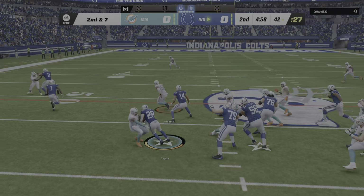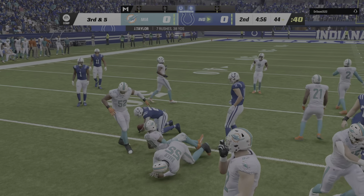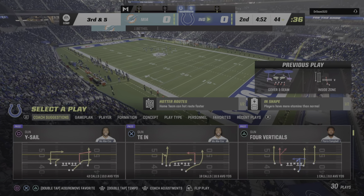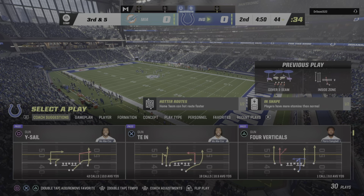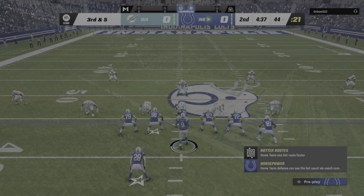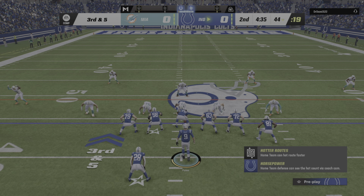On second down, it's Taylor. And very little daylight there. He'll get a couple up to the 44. Just not a whole lot of room to operate there on that carry. No, not at all. They did a really nice job staying in their proper places and not allowing any lanes to open up.